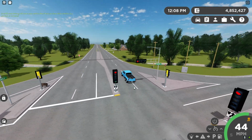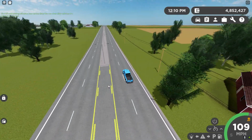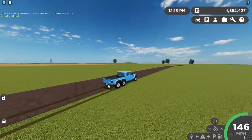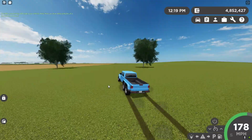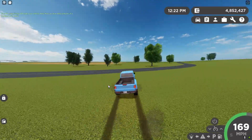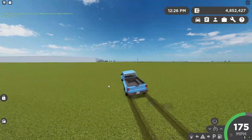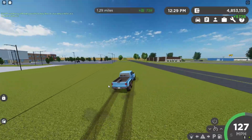This is one of the best limited cars in the game, in my opinion, because you can just go anywhere with it. Since it is a 6x6, it'll just go. As you see, we're going 140 off-road. It just goes wherever you want to put it. Sometimes, since it is heavy and big, it may not always go exactly where you want it, but we're literally moving right now, going 160 off-road, and I can still control the car. I can go over there, and I can go hard to the right, and it does not lose control. Look at that awesome body roll, though.